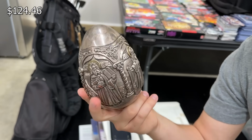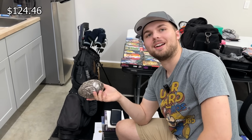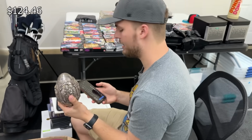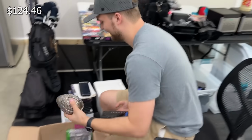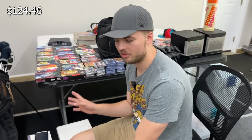This thing looks cool, it's pretty neat, but I can almost guarantee this will not sell anytime soon. What is this? It's a Greek Orthodox 95% silver egg. Maybe we do want it. I don't know, Brother Dave, it's cool, but give me the yay or nay. No. No, got it. I think maybe we'll stick with this. We'll pocket some money just to be safe.